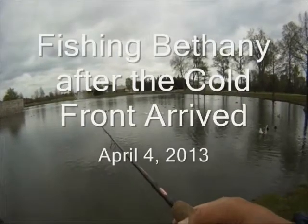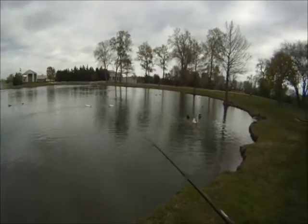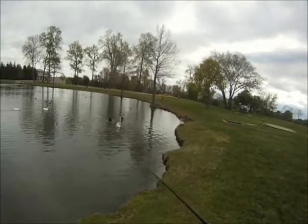Fishing Bethany after the cold front arrived, April 4, 2013. We headed out to Bethany after work. Cold front had dropped temps down to the 40s.